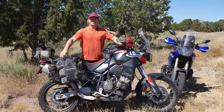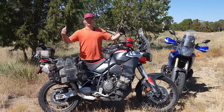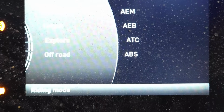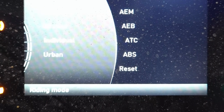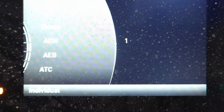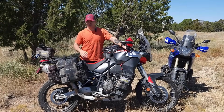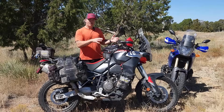The Aprilia Tuareg is on the opposite end of the spectrum from the Tenere 700. This is a fully featured, highly electronic motorcycle. It has ride modes that you can control: the throttle mapping, the engine braking, the traction control, and the ABS. And in those, there's three predefined modes. There's a little bit of adjustability in there. And then there's a user-defined mode where you can set it up to be whatever you want. So from that standpoint, there's a lot to work with.